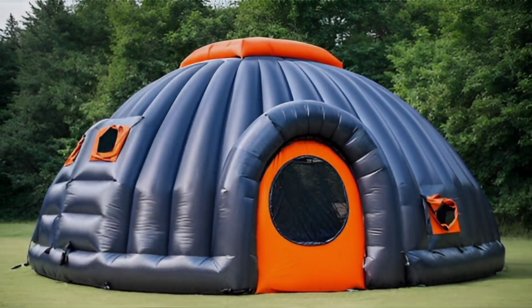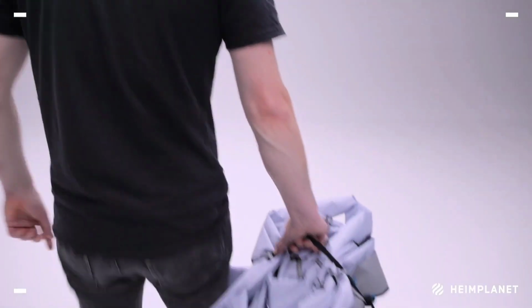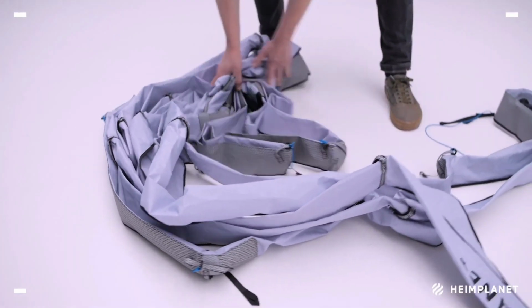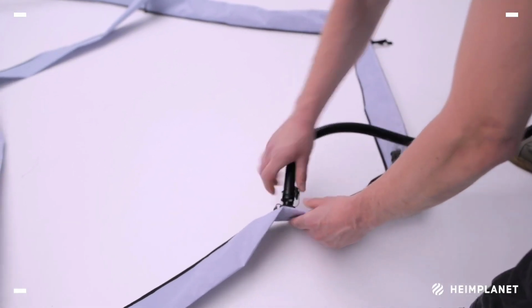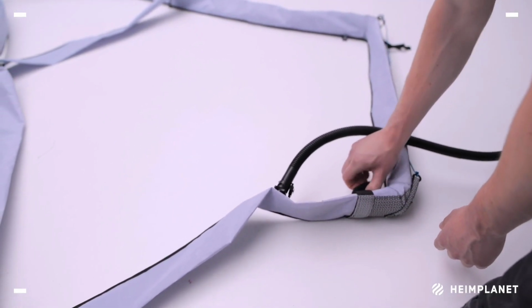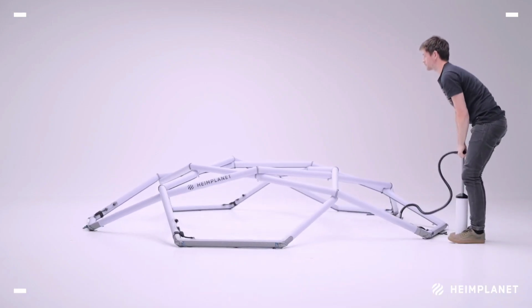You may come across several inflatable structures that allow for a magical camping experience. However, a more appealing and practical choice is the Cave XL tent by HEIMPLANET. Unlike those struggling with the setup process of inflatable castle-like tents, owners of the Cave XL will have their tent ready in less than a minute.